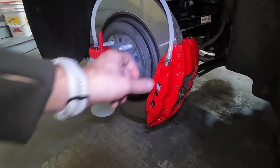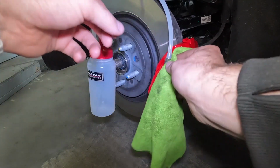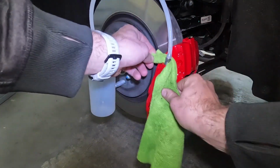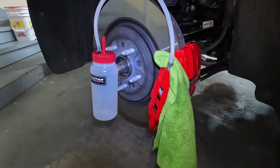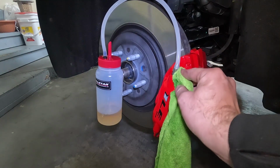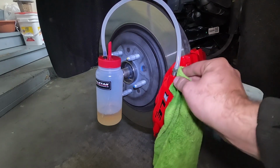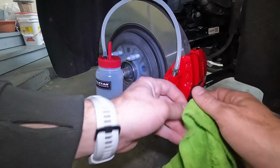I don't really care. All right, so I cracked the bleeder a little bit. Just going to leave it like that. It still might seep out right here, so I'm going to put this rag right here. Put the bottle, magnet it to the rotor, and go in the car and pump it. See if this works. Alright, so it seems to be working, but it is still coming out of the threaded area, which I don't really like.